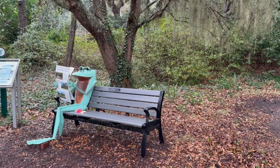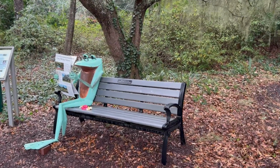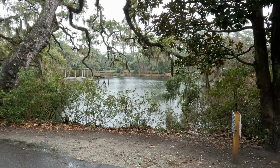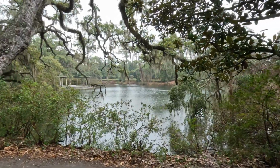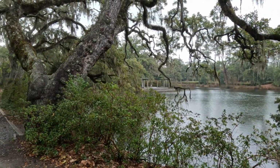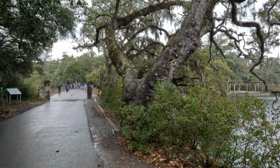This frog looks like the one we saw earlier at Acre Arboretum Gardens. I wonder if there's a local artist who creates these. That's interesting. What an unusual trunk.